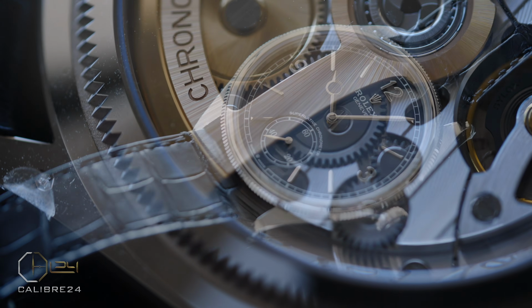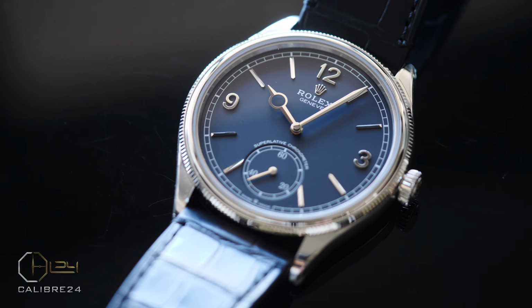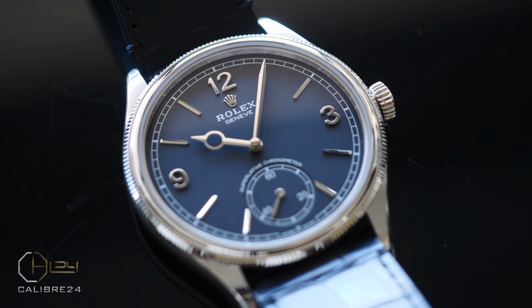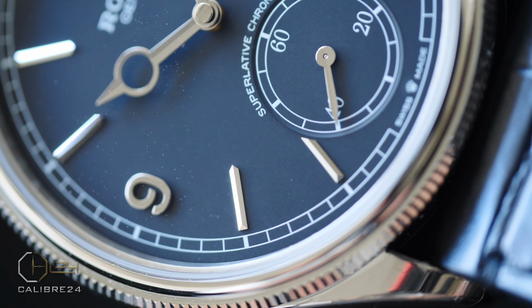All housed inside a 9.5 mils case with a lug-to-lug of only 45 mils. The perfectly designed and executed Rolex 1908 has more to tell about the brand than what we see and think about when you say Rolex.